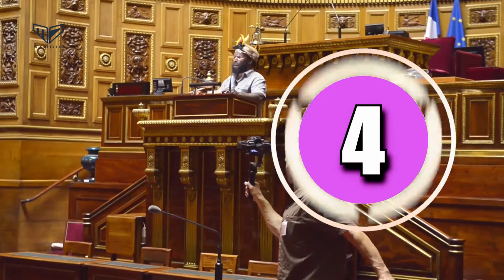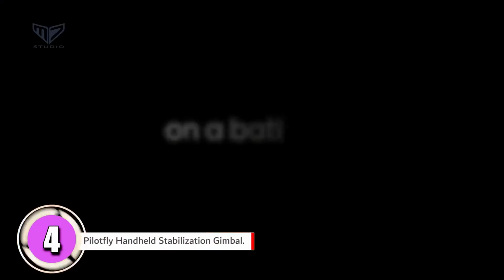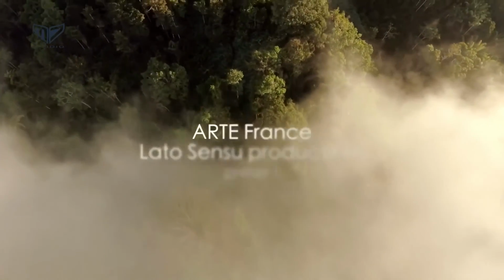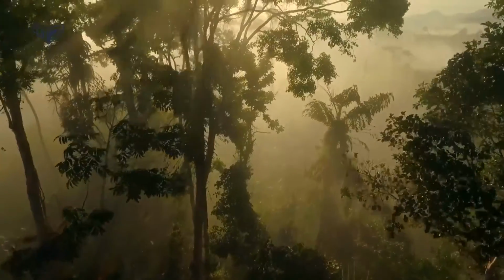Now moving to number 4, the Pilotfly Handheld Stabilization Gimbal. The Pilotfly has a great feature with its mode select button. It offers you the ability to switch between not 4, but 5 user configurable modes. It is also equipped with a rocker switch to control gimbal pitch, tilt and roll angles with only one hand.